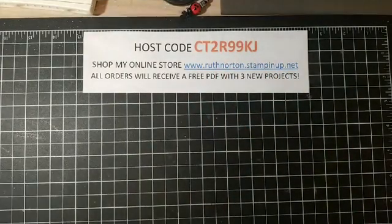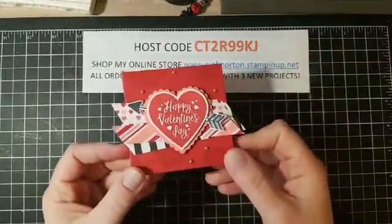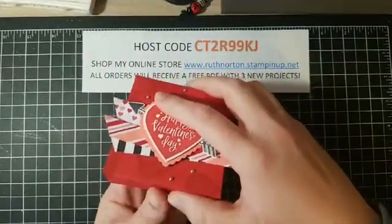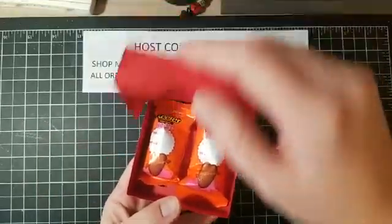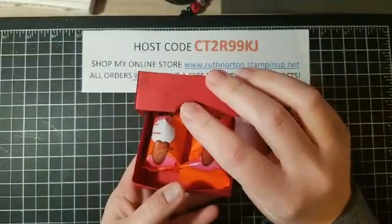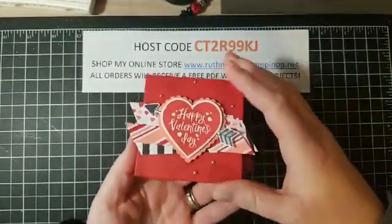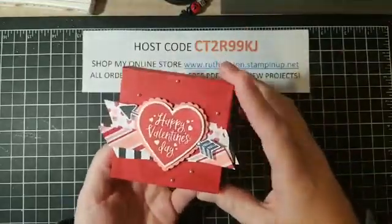All right, let's get to the projects. So we're going to start with this one. Isn't this cute? We're making Valentine's treats today. And this one opens like a pizza box, just like that. I just remembered I didn't grab this punch, so when we get to that point, I'll have to get it, or maybe we won't punch it. I don't know. We'll see. But isn't this cute? And it's super simple.